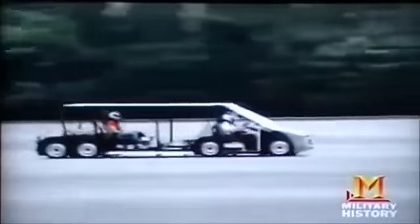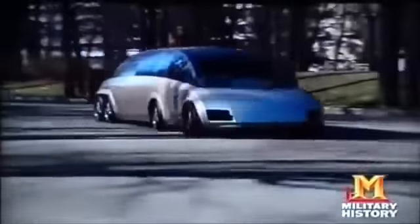And speaking of the future, this experimental Japanese vehicle will blow you away.